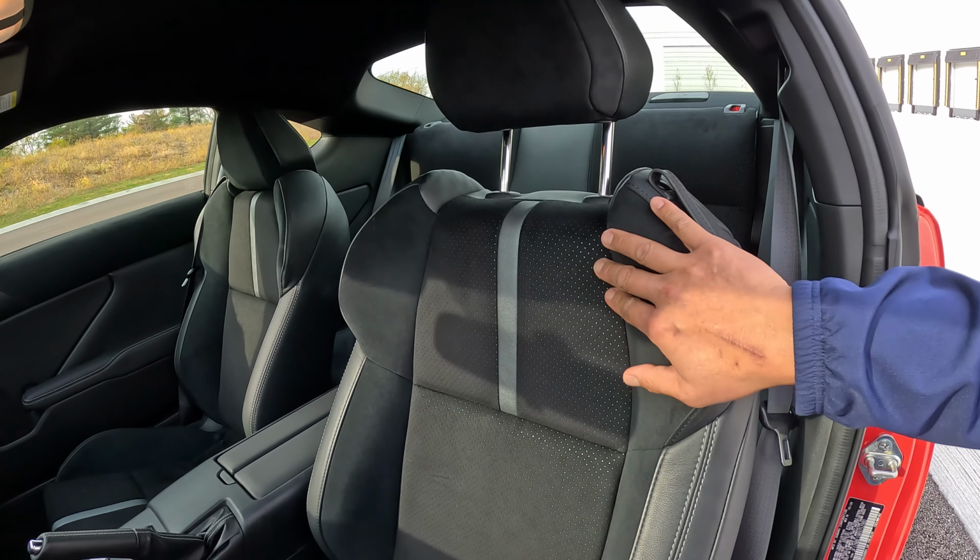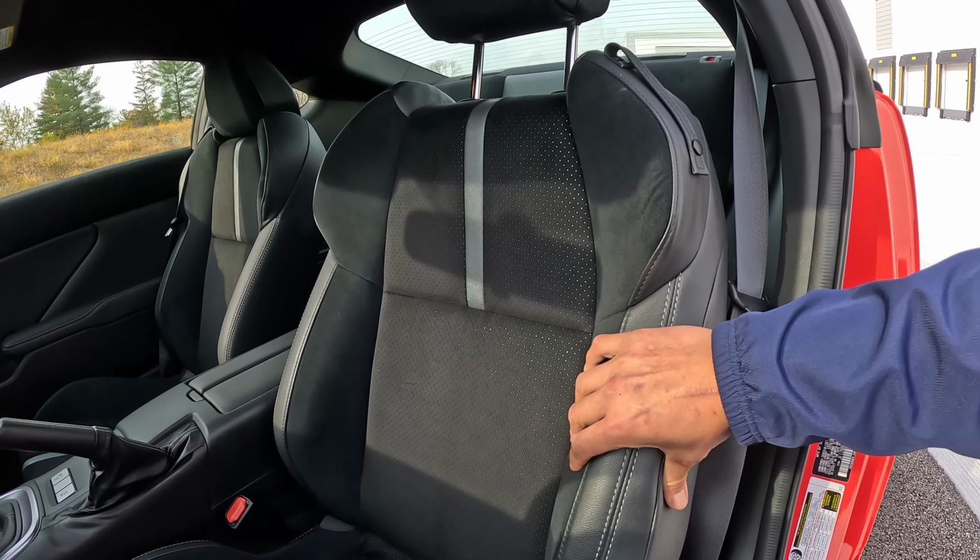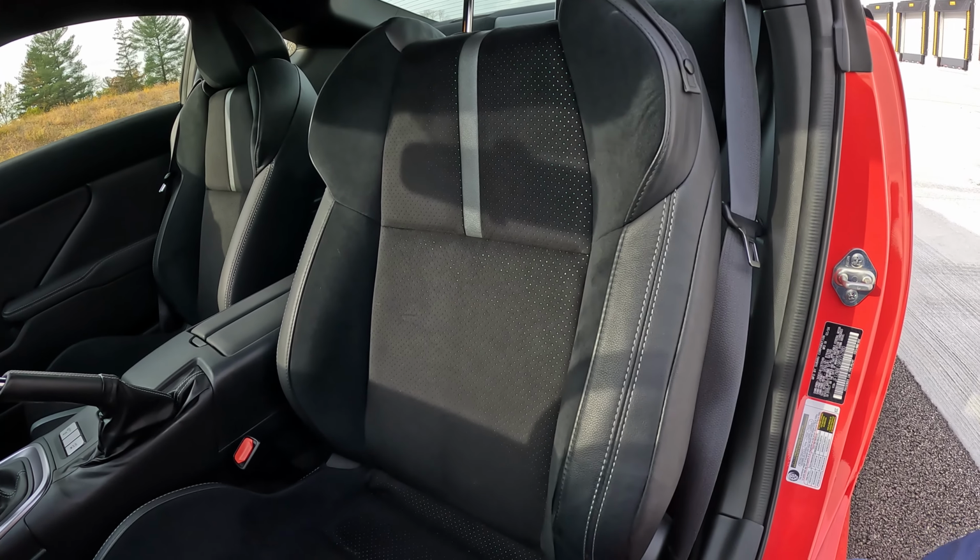The seat is actually pretty comfortable, and like I mentioned, you do have heated seats. As far as bucket seats go, I would say it's pretty comfortable. I mean, Steve, you drive with bucket seats all the time. How does this stack up for you? This is really comfortable. Actually, I feel like it's better than the Supra.